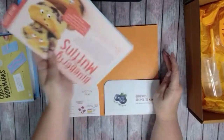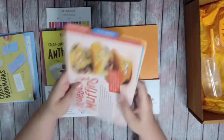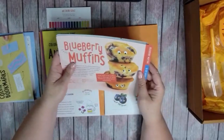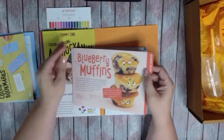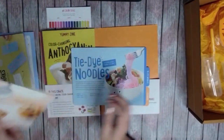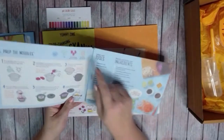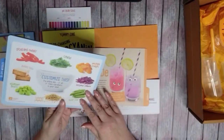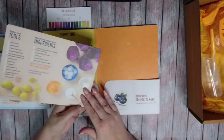And then on this side, these are the recipes. I do like this because essentially you could put it like this, maybe standing up. But I do wish they gave us something like a box or a book or some way to put these somewhere, because I don't know what I'm going to do with these, to be honest. But there's a recipe for berry muffins. So that looks good. Tie-dye noodles. I wonder if you use, yeah, you use vermicelli noodles. So that's cool. Yeah, and then transforming lemonade. So super fun.